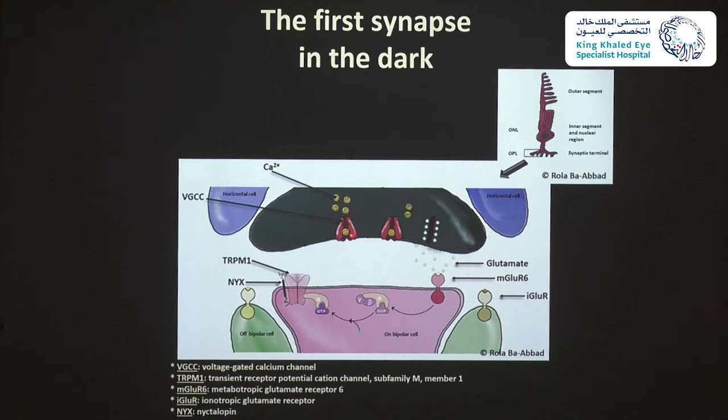This little channel is where the calcium exits the photoreceptor as well. And this is a voltage-gated calcium channel. Again, any mutation that damages this channel causes a similar condition to the one that I've just shown you earlier. You see, if you understand the link between pathology and physiology, you will never forget it. Okay? Now, we finished with the synapse.